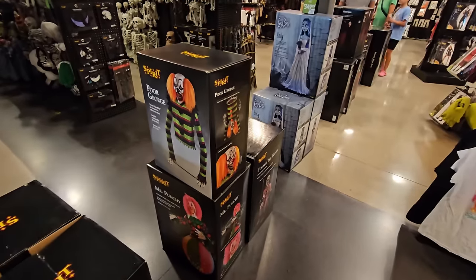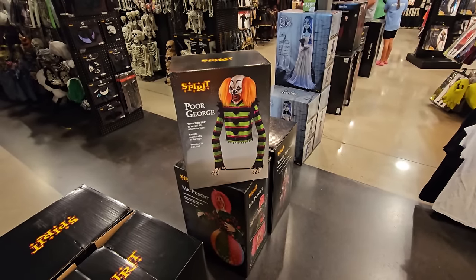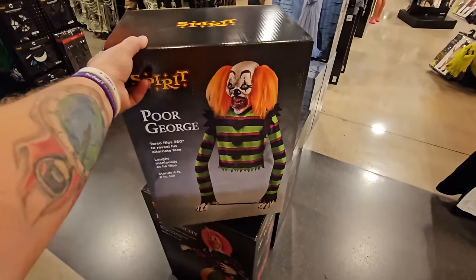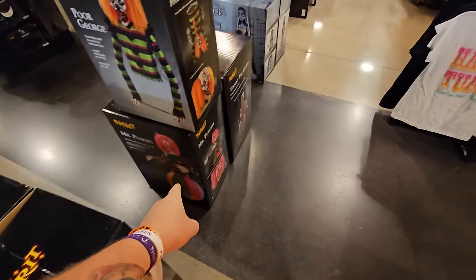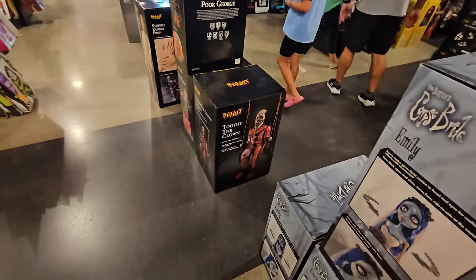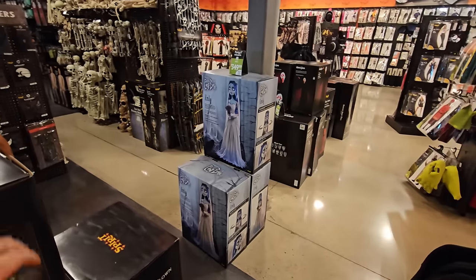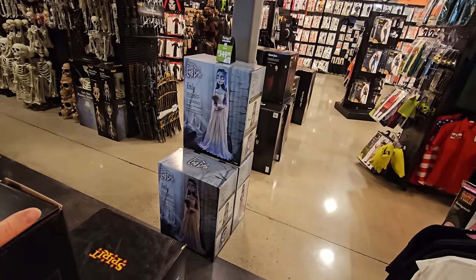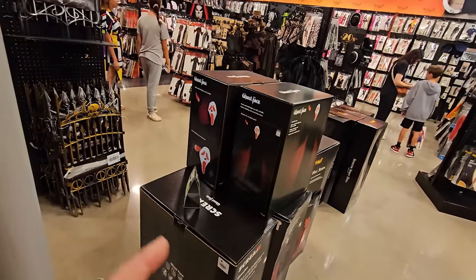Look at this, guys. Look at this. We have a poor George in this store. Can you believe that? First store I've been in this season where I've seen a poor George. We got a Mr. Punchy, and look at this. We got a Toothy the Clown in the Canadian store. Three Corpse Bride Emilys here, but I have yet to see a Victor. Two more Light Up Ghost Face here.